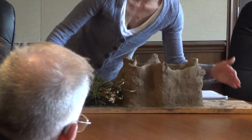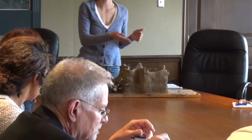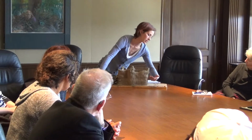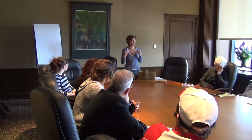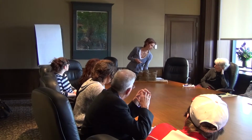It's all designed with passive solar access in mind, so this would be the southern facing part, which you would cut out, and it can utilize all of the sun's energy throughout the winter months. We live in a colder climate, so we definitely need to utilize as much solar energy as possible, so you can implement that into the design.